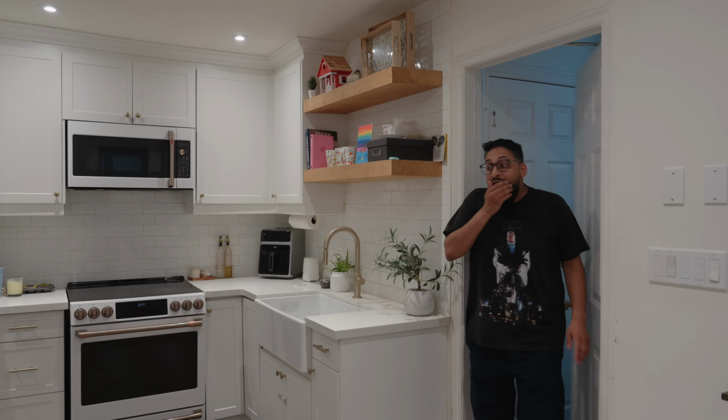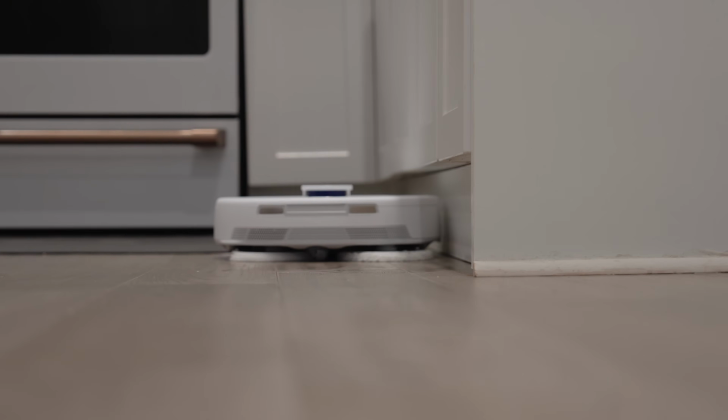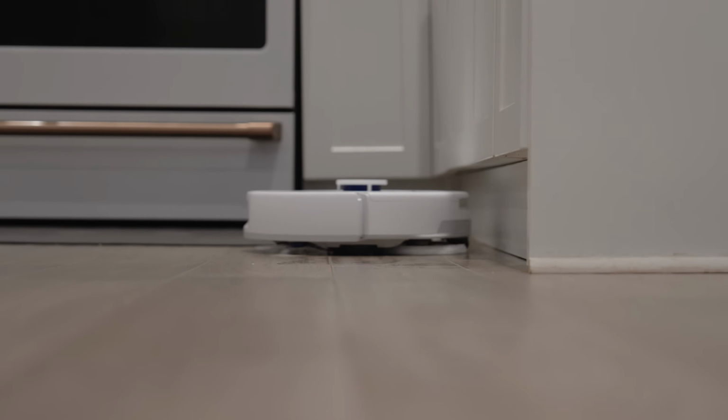Okay, look, on the real, there's something special about going to sleep, then waking up and coming back into your room and seeing everything vacuumed and mopped and basically spick and span. It feels special, okay? Okay, look, this vacuum cleaner actually has 15,000 pascals of suction power, which is actually stronger than most cordless vacuums out there.